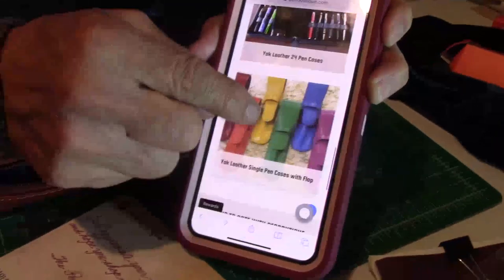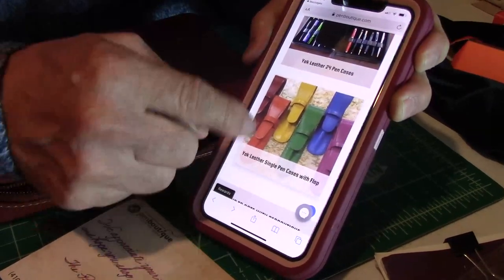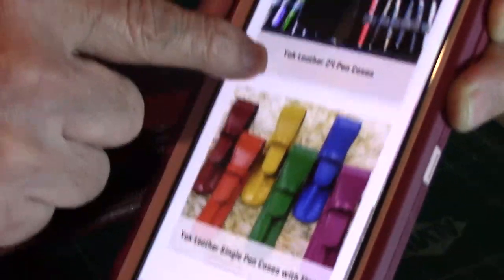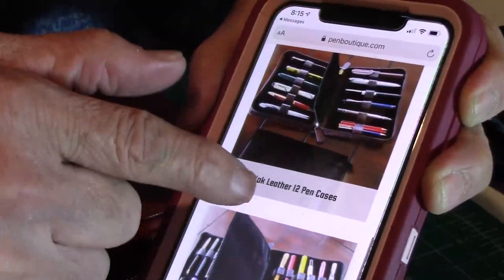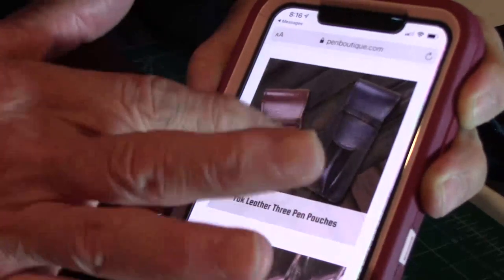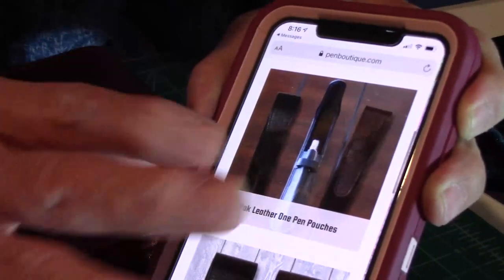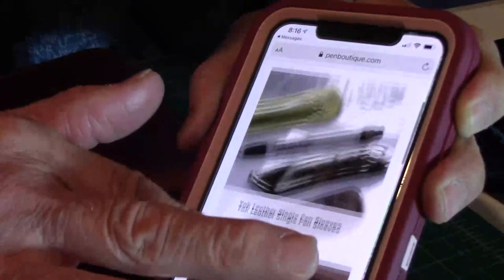Now, I'd like to show you real quick some other interesting pen cases they have. Here are some pen cases that come in different colors, and they're all by Yak Leather. Yep, they're the single pen cases. They look very cool. And then they have some Yak Leather 24 pen cases. And then they have the 12 pen cases. Then they have the 4 pen cases. And then you go down to the 3, a different style than this one. This is the newest one. And then they have the 2 pen case. And of course, your single pen case pouch. So they have a lot going on here.